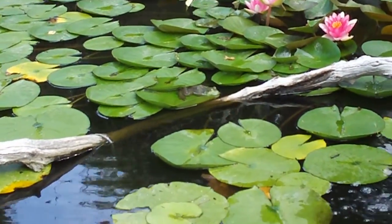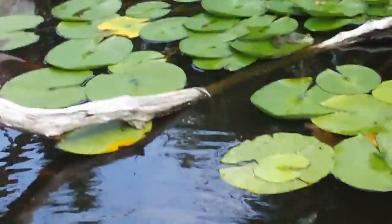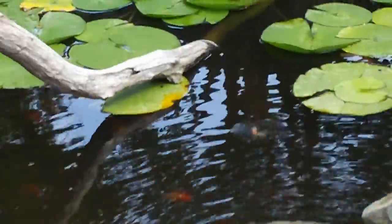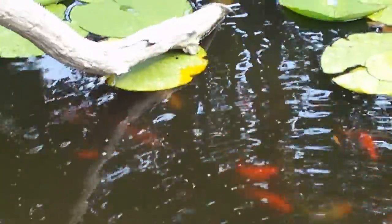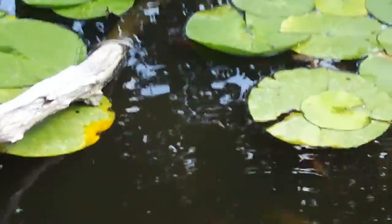He's pretty cool. I guess he just hangs out, waits for an insect to fly right in front of him, or a little minnow. I'm sure you can't really see the fish. Maybe you can a little bit. As soon as they hear my footsteps, they'll come up because they're hungry bastards.